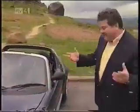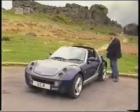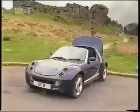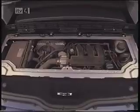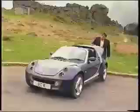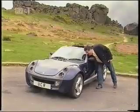Now, little it is, and little of course means light, so it doesn't need a huge amount of power. Around the back here, a tiny little engine. It's got a 3-cylinder 700cc engine at the back. And when you look inside, there's just about enough space to put your laptop and a pair of sunglasses. But Smart are quite clever. They realise people need a bit more luggage space, so they give us that right down the front here.